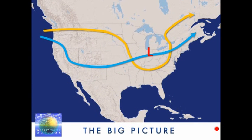Okay, so let's look ahead now for this week. The jet stream is actually going to be pretty active. For 2 or 3 weeks now, we haven't really seen a whole lot. The yellow is early in the week and the blue's towards the end of the week. And what we see is a very strong upper low that's sort of quasi-stationary through much of the week. By the end of the week, it sort of flattens out west-east.